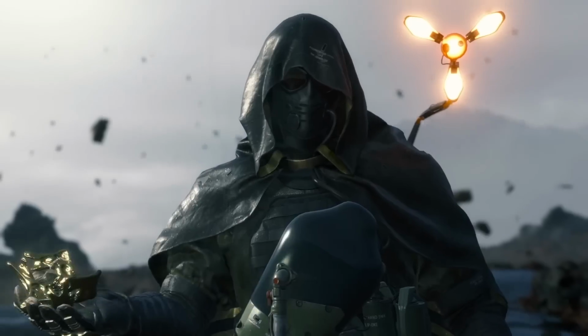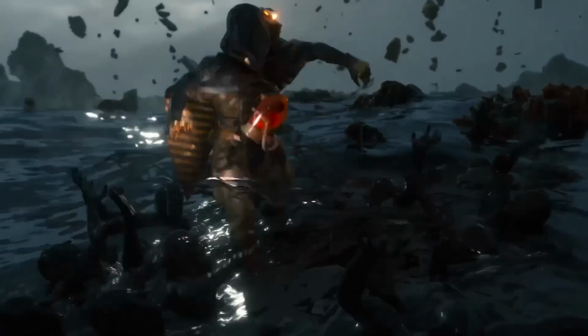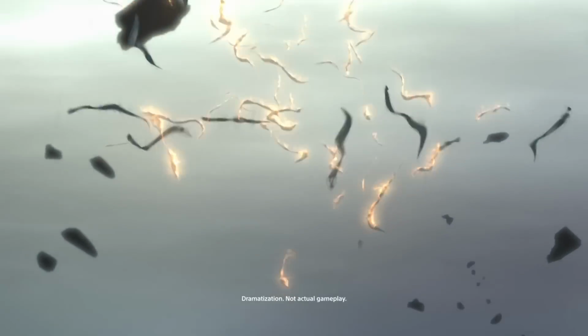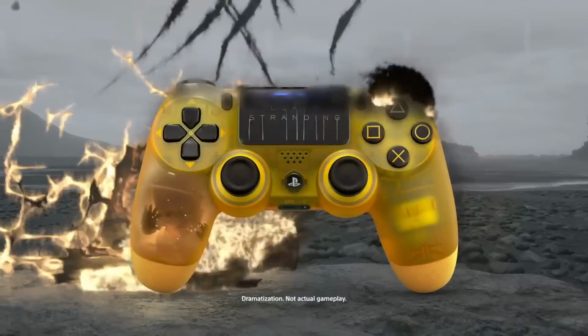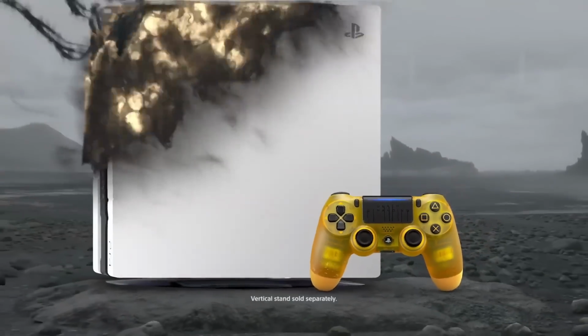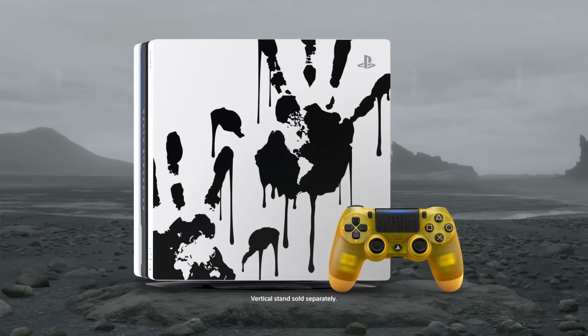4 Pro system with special Death Stranding inspired design, a physical copy of the game, and a translucent orange DualShock 4 mirroring the design of the game's BB pod. The PlayStation blog post notes, as we eagerly await the launch of Death Stranding on November 8th, we're thrilled to reveal a new limited edition PlayStation 4 Pro bundle featuring a custom design that will be launching alongside the game.